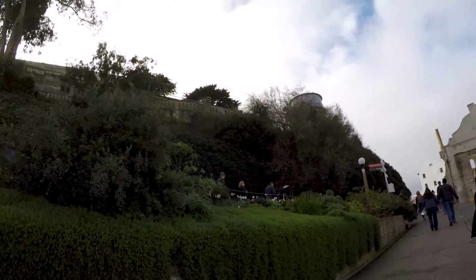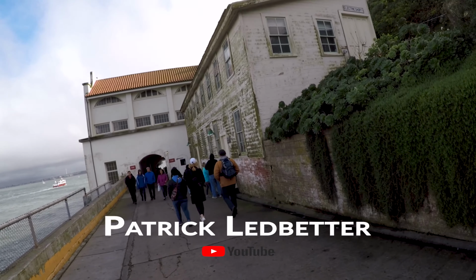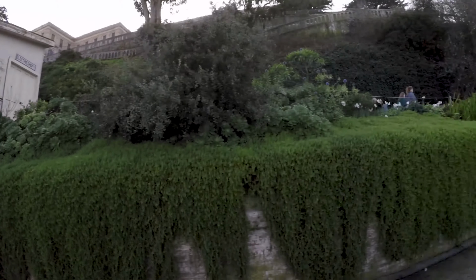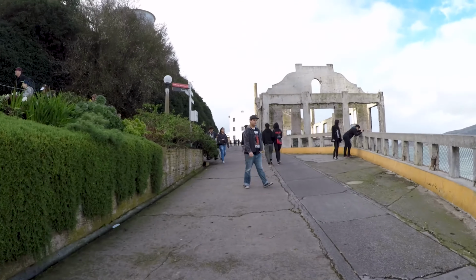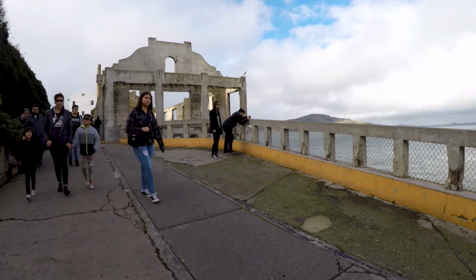We're about to go inside Alcatraz. It's January in 2019. We have taken the ferry over from San Francisco to Alcatraz Island, and now we begin the walk up towards the prison.